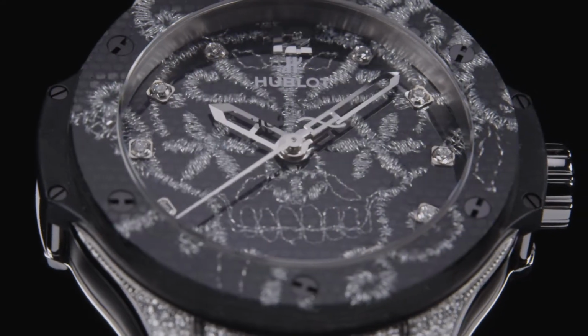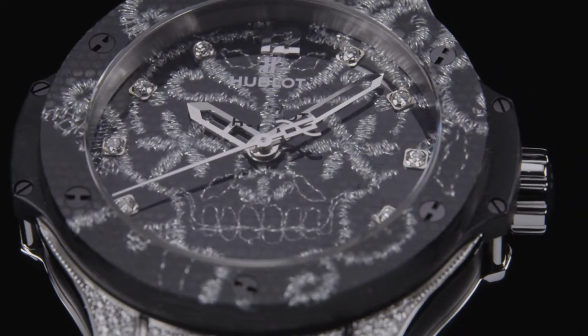I think there is one important commonality between fashion and watchmaking, which is to be deeply concerned about very high quality and creation.